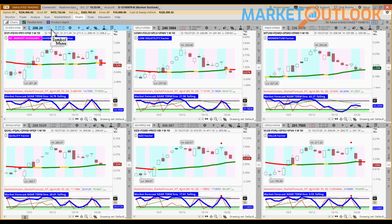So we had the dividend yield factor down 1.59% today. We had low volatility factor down 0.42% today. We had the quality factor down 0.49% today. Size factor down 1.01% today. And the value factor was down 1.66% today. So in other words, momentum was the only one of the 6 factors that finished in the green here today.